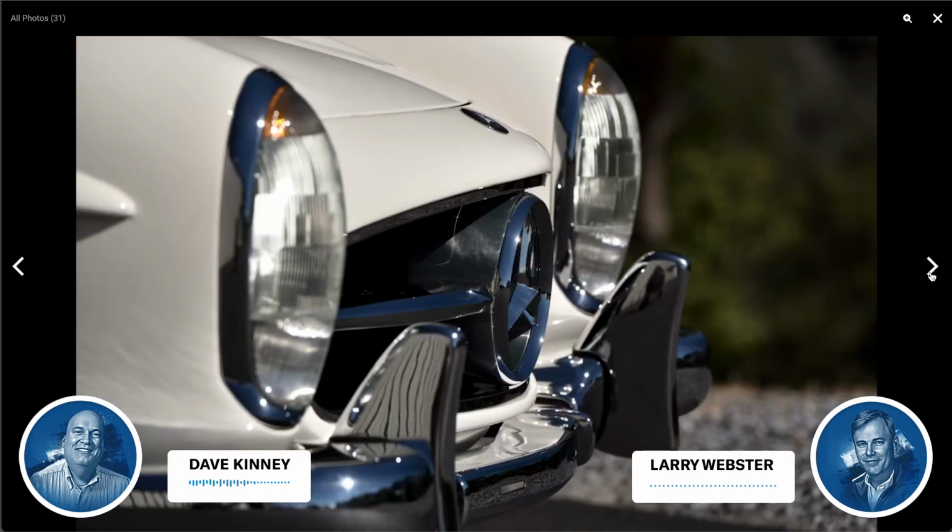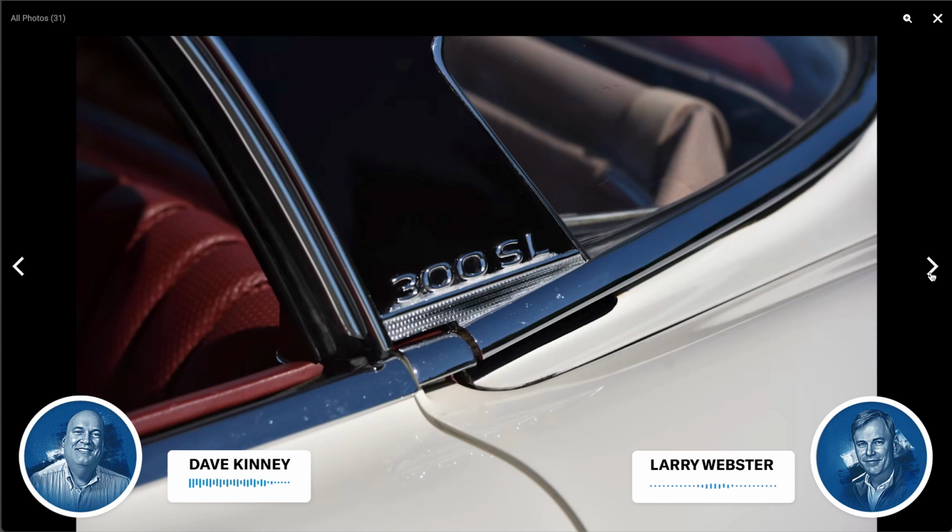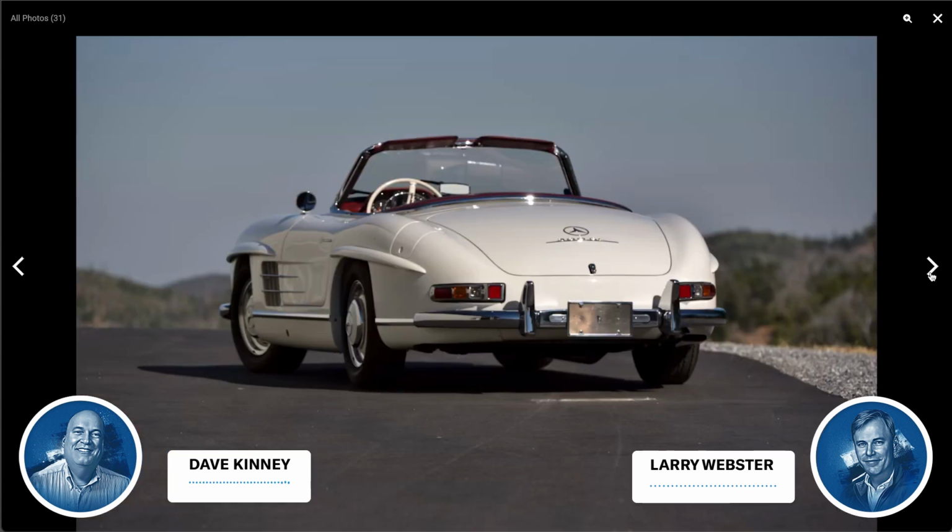I'll refer to a '63 Corvette as a split window, even though General Motors never called it a split window. Cars adopt names over time, and it happens to a lot of cars. And this is what happened with the 300 SL Coupe.